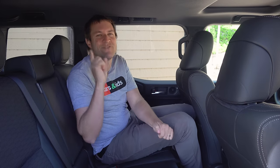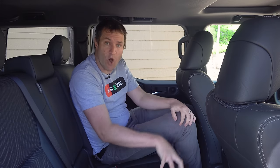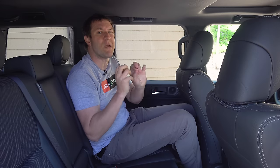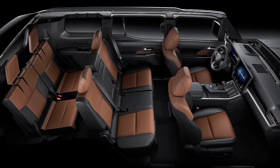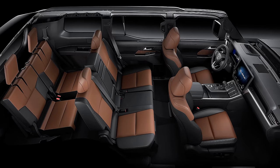Now, here's the interesting thing about the back seat in the new Land Cruiser. It doesn't offer third row seating. There is no version, no trim of the new Land Cruiser that offers a third row. The Land Cruiser is two row only, which is especially curious because the third row seat is available in the new 4Runner, and it's available in the new Lexus GX, which I already mentioned is fairly identical, just a little bit more upscale compared to the Land Cruiser.